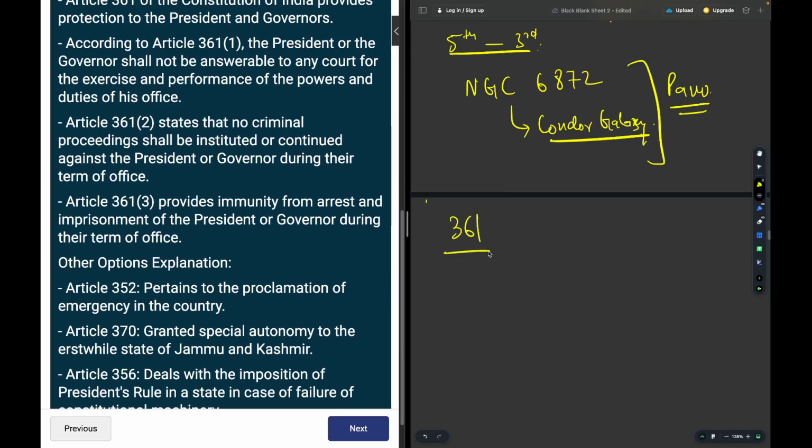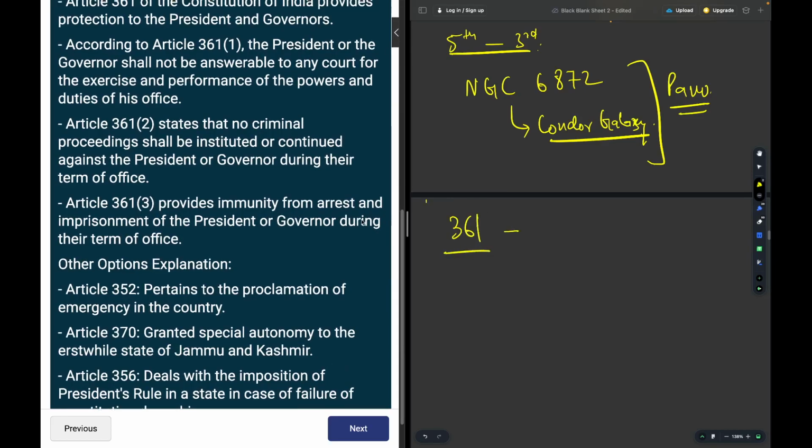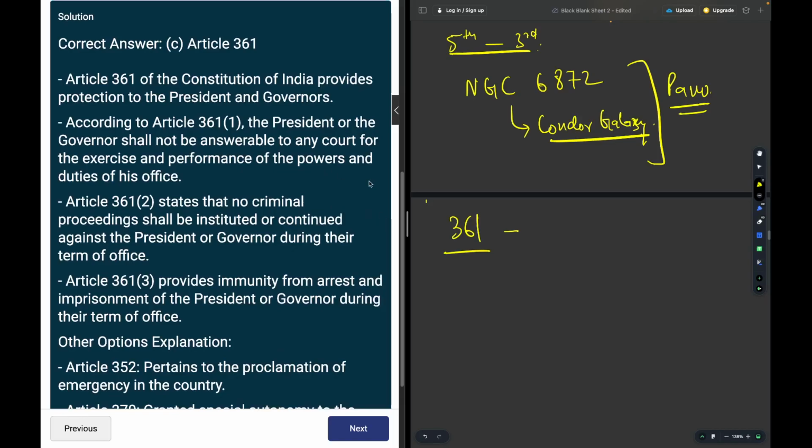Article 361 gives them the protection, and the protection is that the president or the governor shall not be answerable to any court for the exercise and performance of the powers and duties of his office. And second is during their term of office. During their term of office, no proceeding shall be instituted or continued against the president or governor. This is also very important.